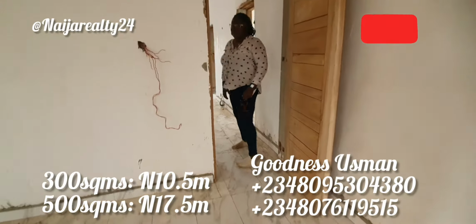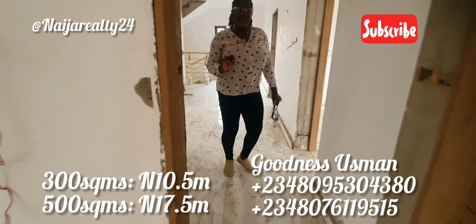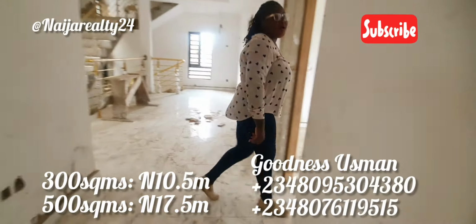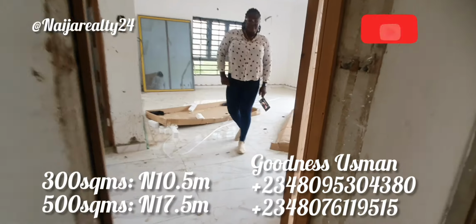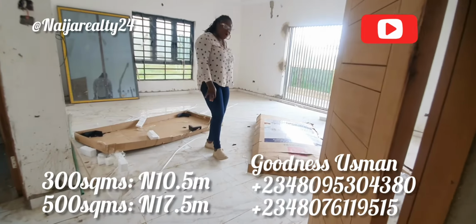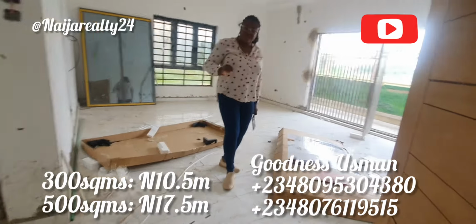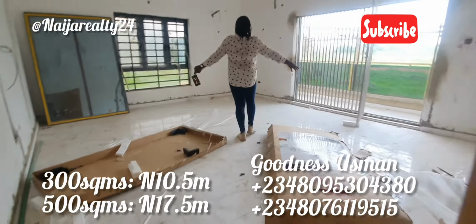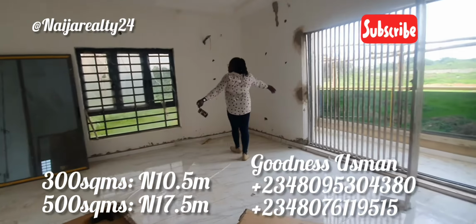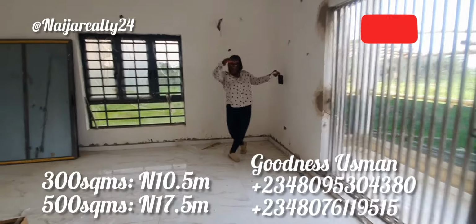All right, so let's go see the master suit before I now show you the icing on the cake. Come and see the master suit. Ladies and gentlemen, welcome to the master suit of this 3-bedroom fully detached house. Woohoo! This is the master suit.